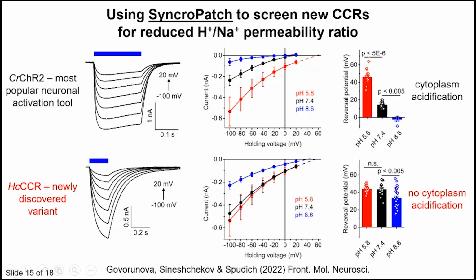The lower panels show the results recorded from some new CCR. You see that this channel shows a much smaller shift of the reversal potential, which means that it should not create any or very little cytoplasm acidification. So this also needs to be verified by experiments in neurons.